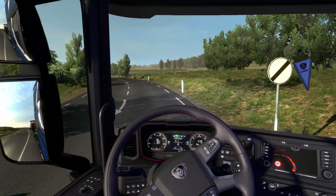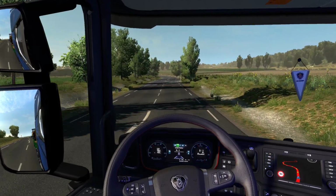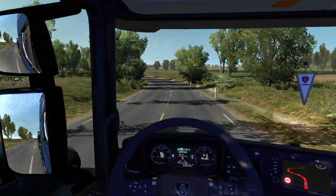Time is 8:09 anyway. Okay, I see. Don't need lights anymore, I think. Yeah, don't need lights anymore. Speed limit here is 80. Okay, good. Just enjoy the scenery.